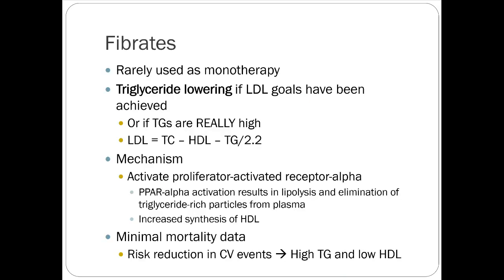All right, fibrates. Fibrates are rarely ever used as monotherapy. They're triglyceride-lowering agents, and the only time we use them is when people's triglycerides are really high to start with. Usually you're looking at triglycerides over 500, which is a pretty hefty lab value to see.